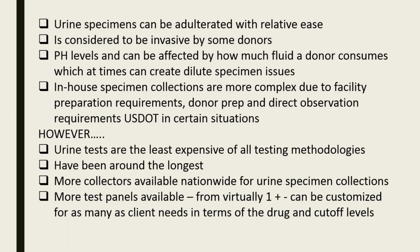You have more test panels available with urine drug testing. You can set it up for virtually one drug, or customize it for really as many as you need. You can also customize your cutoff levels. The highest I've ever had, I had a request one time for 66 test panels. So they can be easily customized. You're not restricted in the test panels or the cutoff levels for urine specimen collections. So you do have some very clear advantages there.